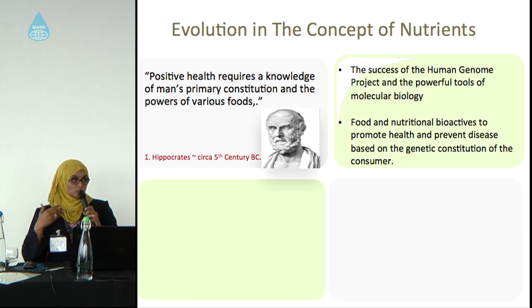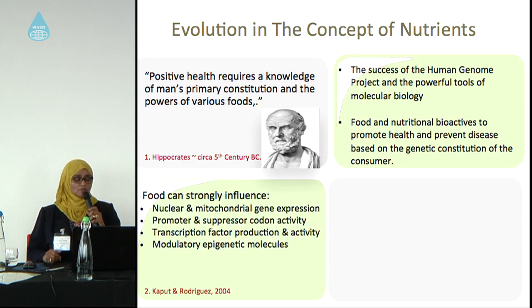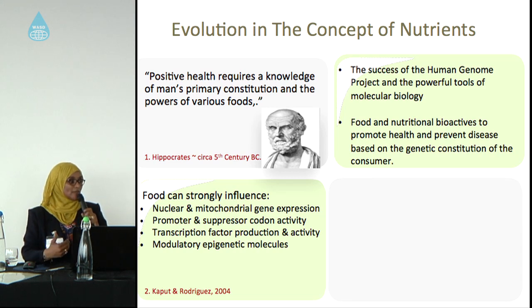What led to the start of nutrigenomics? The success of the Human Genome Project led nutritionists to think about nutrigenomics and to use food bioactive components to affect our genes. How can food strongly affect our genes?